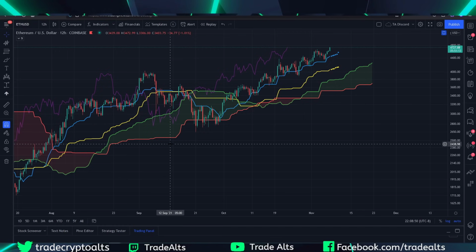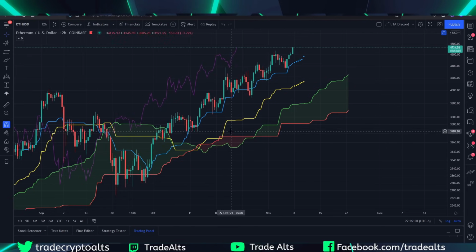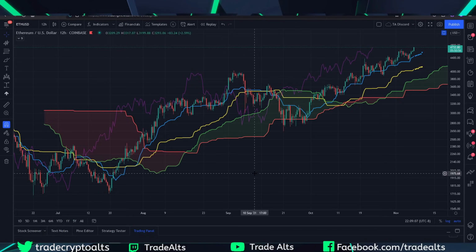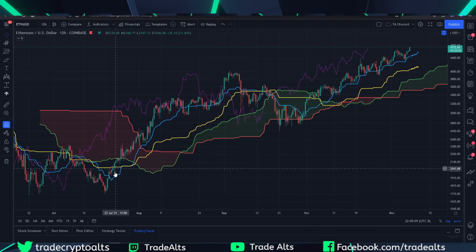When we're range bound, you'll see a lot of how I trade ranges. I use a lot of horizontal support resistance, and a lot of other stuff besides Ichimoku. But when we're trending like ETH is doing right now, this is very simple to follow along. So going back, same thing. It's literally the same thing.